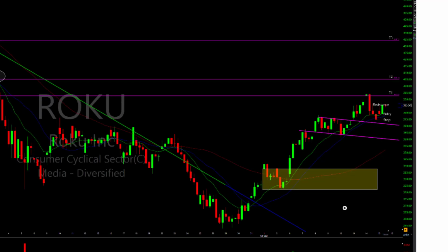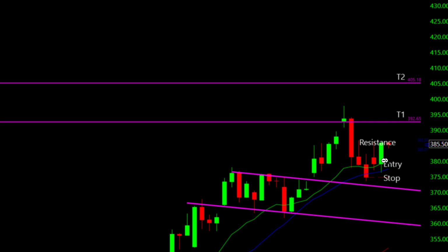Okay, you can see here a little later on, we're on the 4-hour time frame here. Entries way down the bottom here. 381 was the entry point. Okay, so already up at 385. We're coming into a resistance area here.